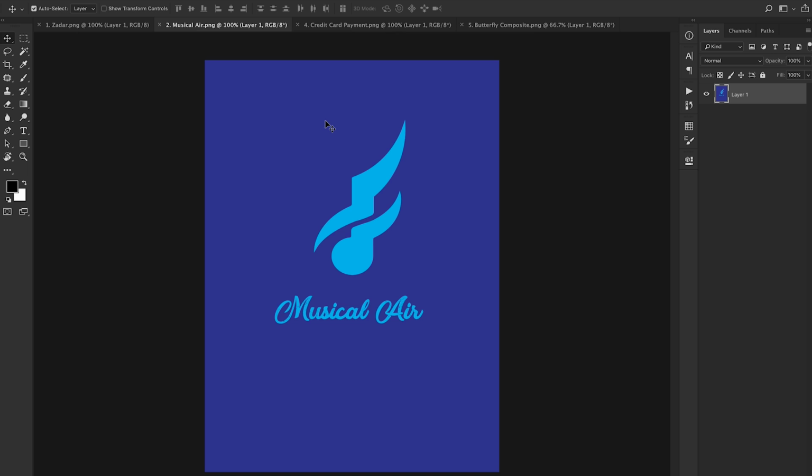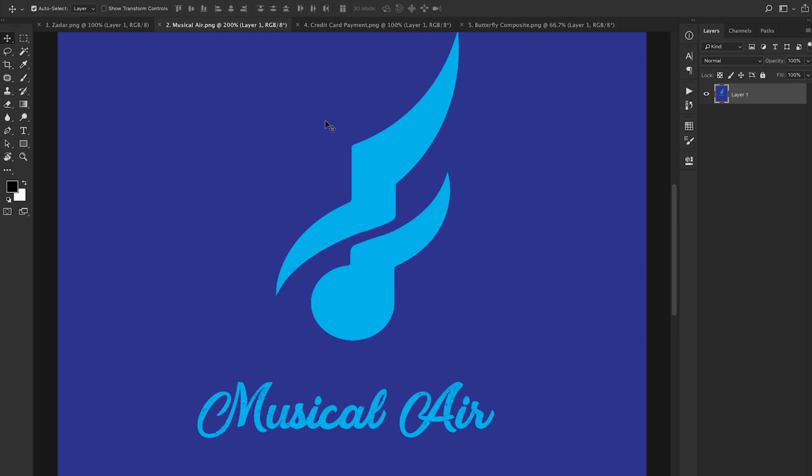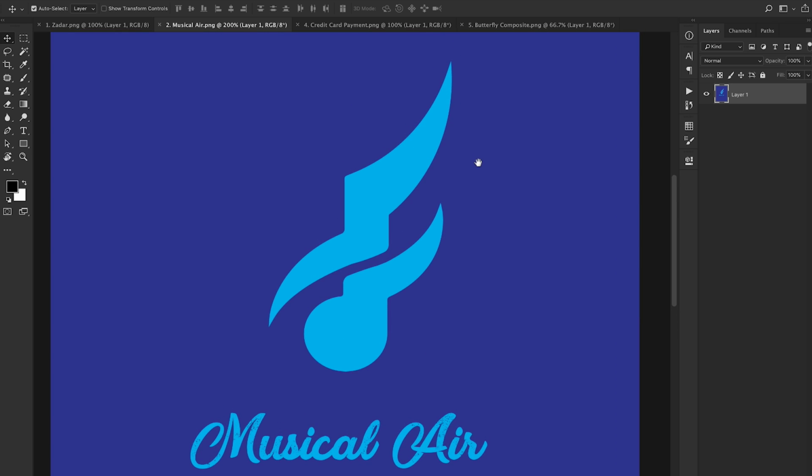So we have a logo, Musical Air. I'm just going to zoom in a little bit. There we go. Bit bigger. So I really love the concept behind this. We've got a musical note, as you can see here. And then we have these swooshes on both the left and the right side to indicate air movements, something like that.